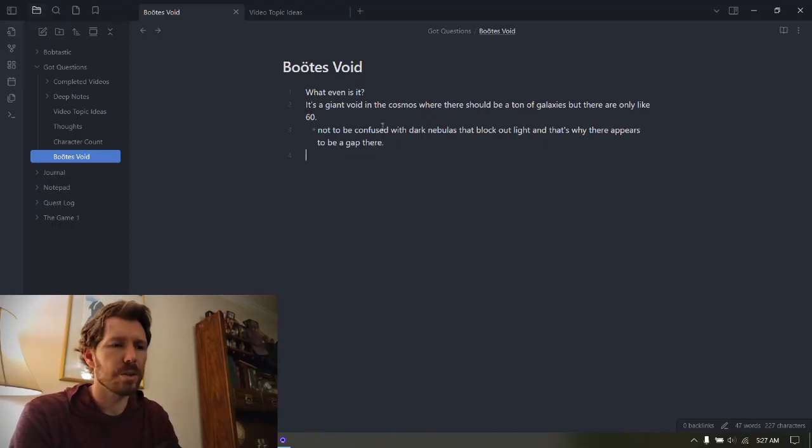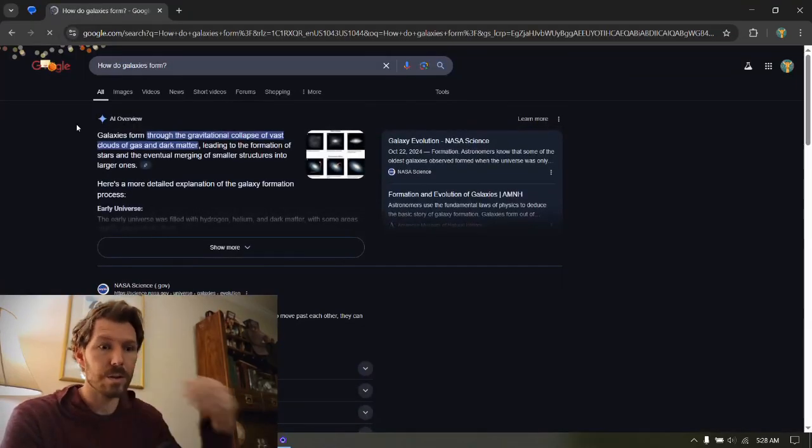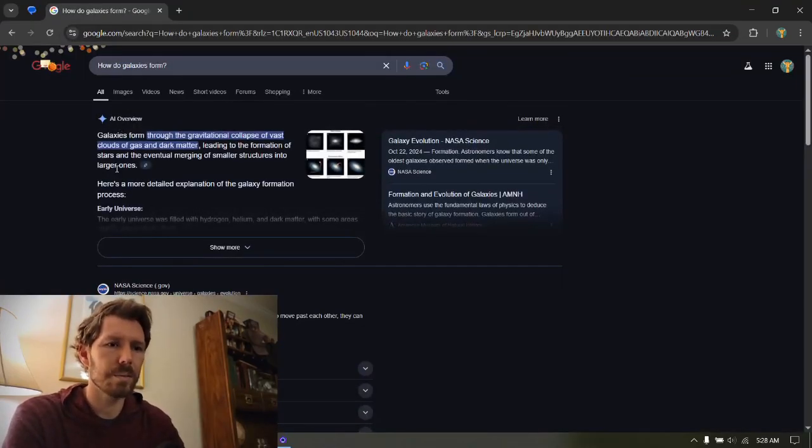Dark nebulas could be interesting to look into as well. That sounds kind of cool. Dark nebula. How do galaxies form? I took astronomy in college, so I kind of have an inkling, if I remember correctly, but my memory is not great, so it's more my logic circuits that work better.